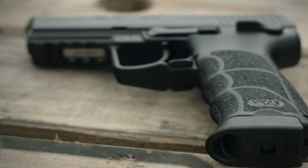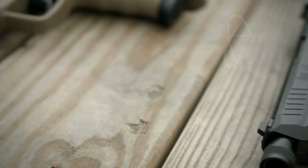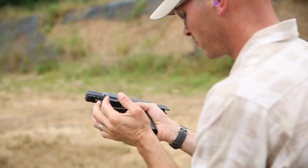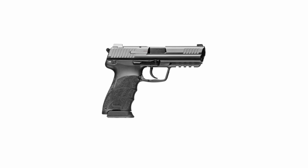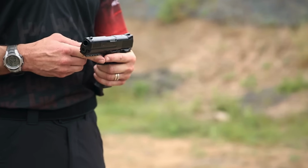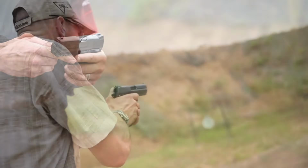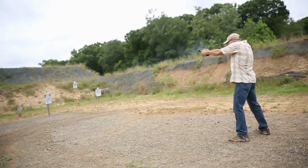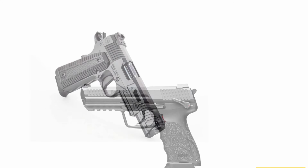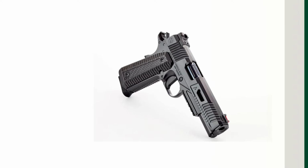Its Picatinny MIL-STD-1913 rail allows easy attachment of tactical accessories, making it perfect for law enforcement, military, or civilian defense use. Designed as a potential service pistol for U.S. military trials, the HK45 also boasts an HK proprietary O-ring barrel for tight lockup and unmatched accuracy. Crafted with the renowned cold hammer forging process, the barrel ensures lasting durability and precision with every shot. This powerful, reliable, and feature-rich handgun makes the HK45 a top contender in the category of best .45 ACP pistols.